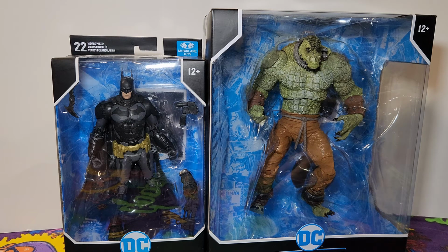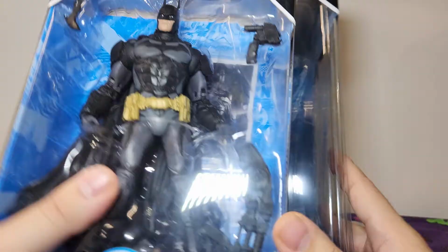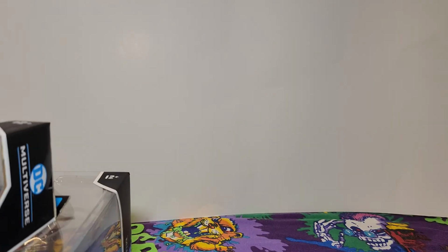Yeah, I think they look awesome. I look forward to more Arkham designs. We'll talk more about that later in my pre-order section at the end. But I look forward to getting some more Arkham designs. So that is it from DC Multiverse. We are going to hop in last with our Marvel Legends, and then we will talk about my pre-orders.